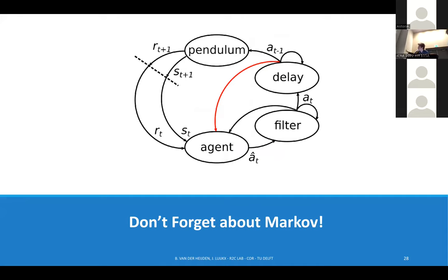So basically the filter has a bit of memory, right? Yeah. And then the output from the filter is again delayed by one time step. So you would actually need two actions, so the previous two actions, in order to restore the Markov property. Oh, okay.